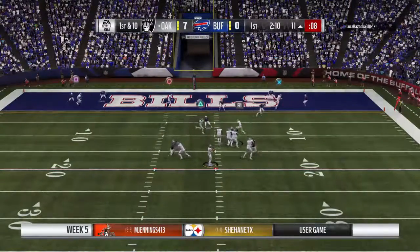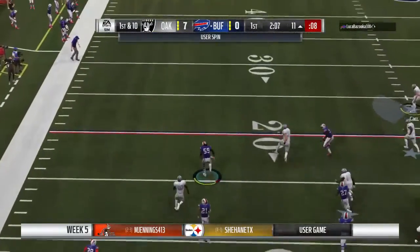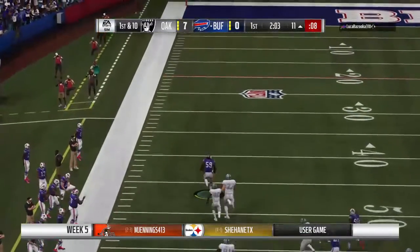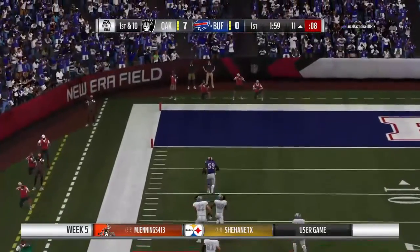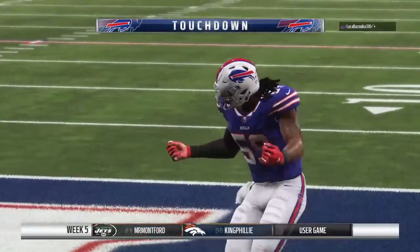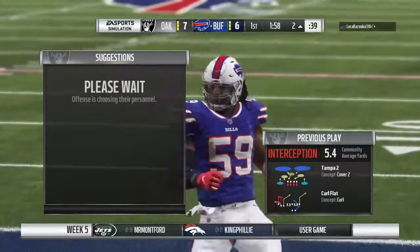Throwing on 1st down is Carr. And he fires one that's intercepted. Devondre Campbell, the linebacker, picks him. He's at the 50, the 40, past the 20, 10, and he will score. Touchdown, Buffalo. Short throw, pick 6 right there.